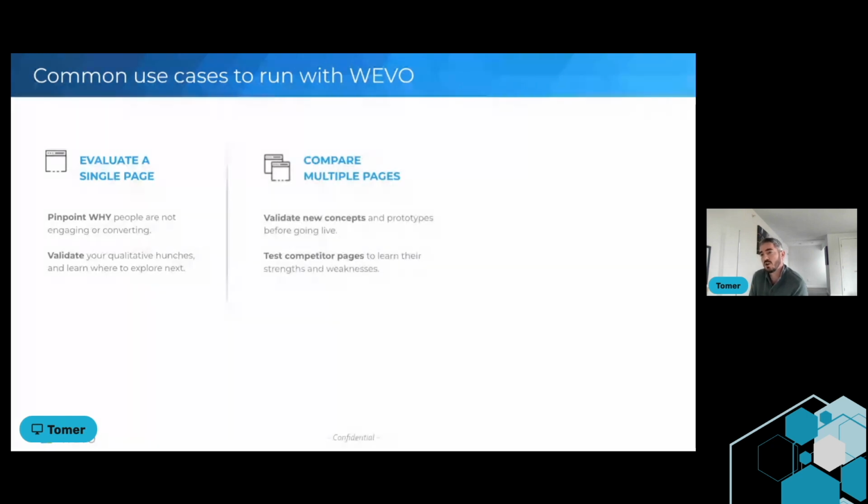Beyond a single page, you can also compare multiple pages with WEVO. And there are 2 main use cases for that. The first, very similar to an A/B test, I like to call a pre-live A/B test. You can compare between multiple variants that you're thinking about running against each other.